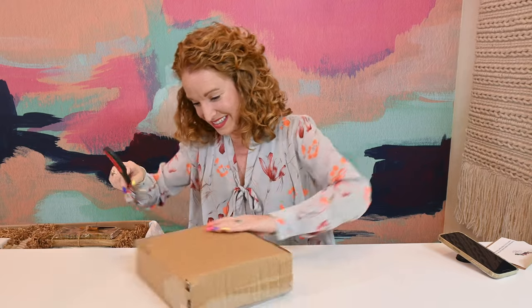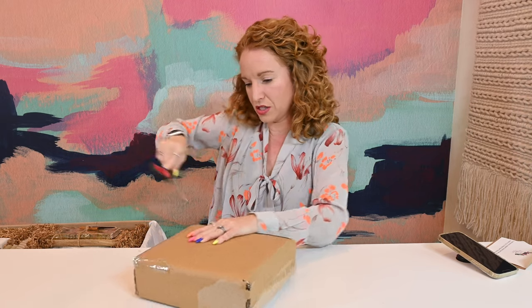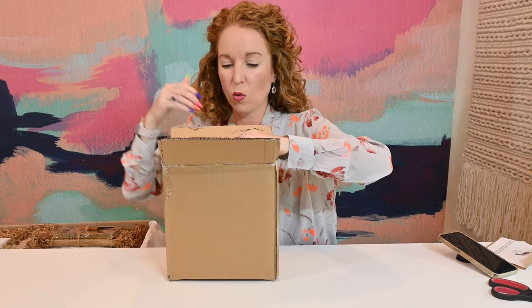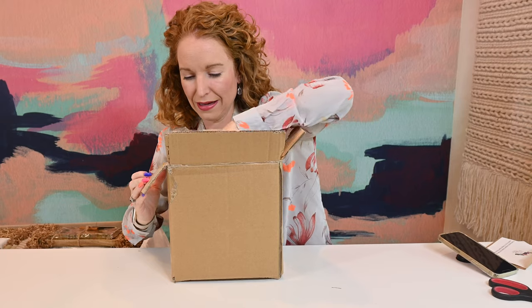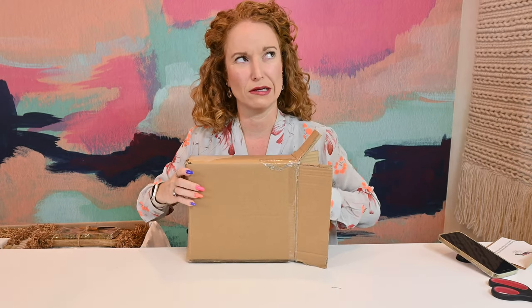Okay, I've seen nothing in here, by the way. I have no idea what is in this box. Not just this box, but the whole box. I try to avoid spoilers. Sometimes it's not so easily done. Ooh, okay. Can I open it upside down? How do I manage to do that so often?